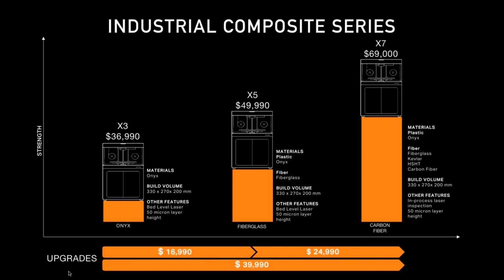So even if you started with an X3, you can step all the way up to the X7, and it won't cost you that much more than if you'd started with the X7 itself. This gives you a chance to find the exact best fit for your application and get the machine that's right for you. And so you go from Onyx to Onyx reinforced with fiberglass in the X5 to Onyx reinforced with carbon fiber, Kevlar, fiberglass, and high strength, high temperature fiberglass in the X7.